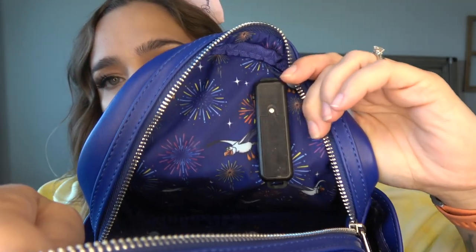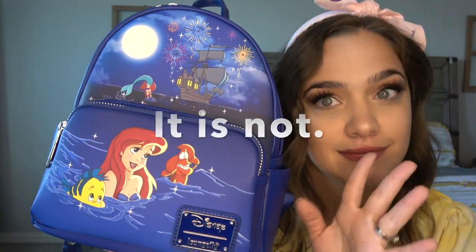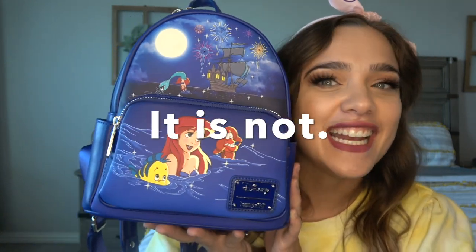I have to change the battery though, because my daughters discovered that this lights up and they left it on for like three days. So the battery's died. I believe it's a AAA battery, but I'll correct myself if I'm wrong. Anyway, my one Ariel bag. So you guys should be proud of me.